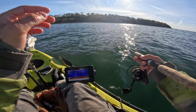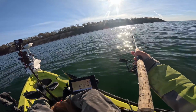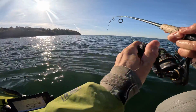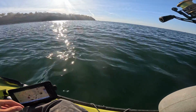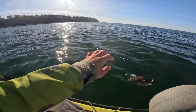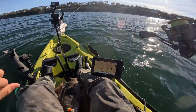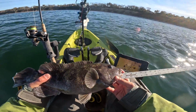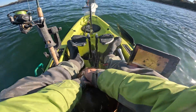Super easy to hold. Can probably go lighter. Oh, good fish. Most subtle bite. Oh man. That's a big blackfish. That might be a keeper. Basically 16. We'll let him go. Female, borderline, we'll let it go. It's only the first fish in this little spot too.